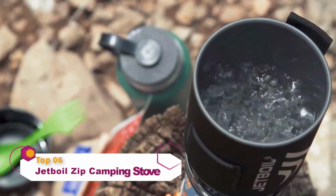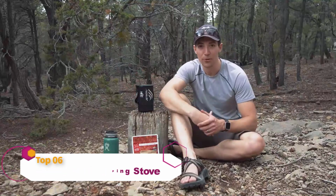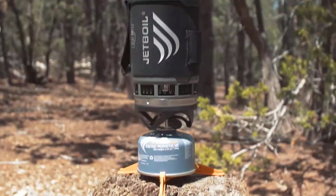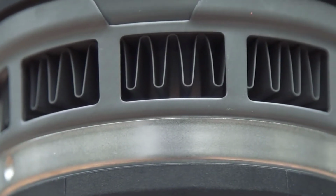Today we are talking about the Jetboil Zip. The Zip is a tried and true classic, and it's based on Jetboil's original PCS design. The great thing about unregulated systems like the Zip is it harnesses every ounce of flux ring technology. And that means you get ultra efficiency and rapid boiling for three season performance.